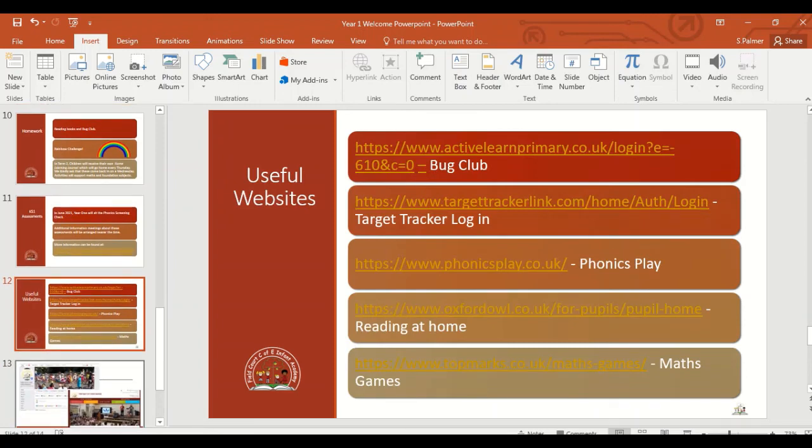Here are some useful websites that will help you support your children's reading, to find out what they are doing in school, to help with their phonics, their reading at home, and to consolidate their maths skills.